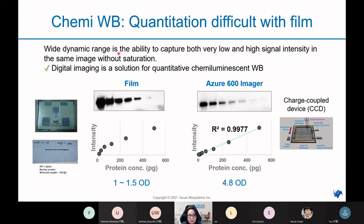The wide dynamic range means the ability of a detector to capture both very low and very high signal intensity in the same image without saturation. For quantitation, we recommend users to do digital imaging because as you can see here, film gives you 1.5 optical density, but using CCD chips, here there's an example from the Azure 600 imager, you can get dynamic range up to 4.8 optical density.